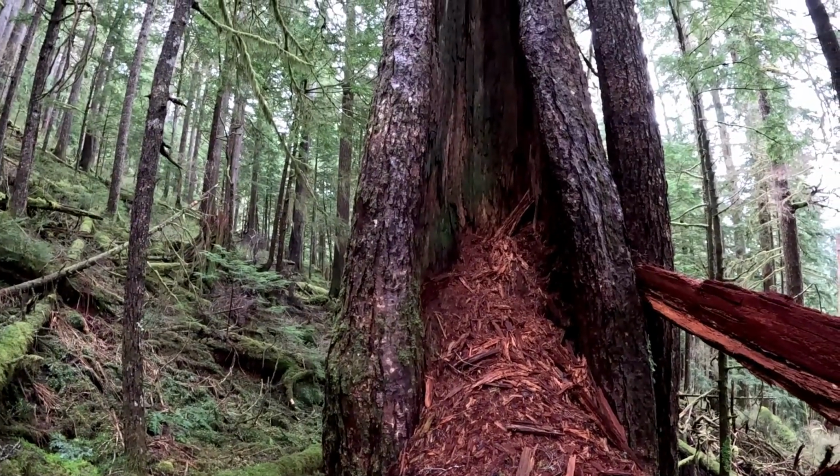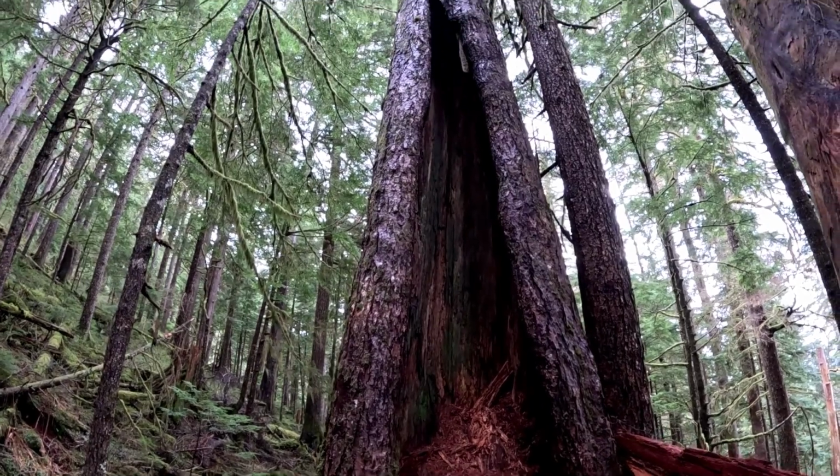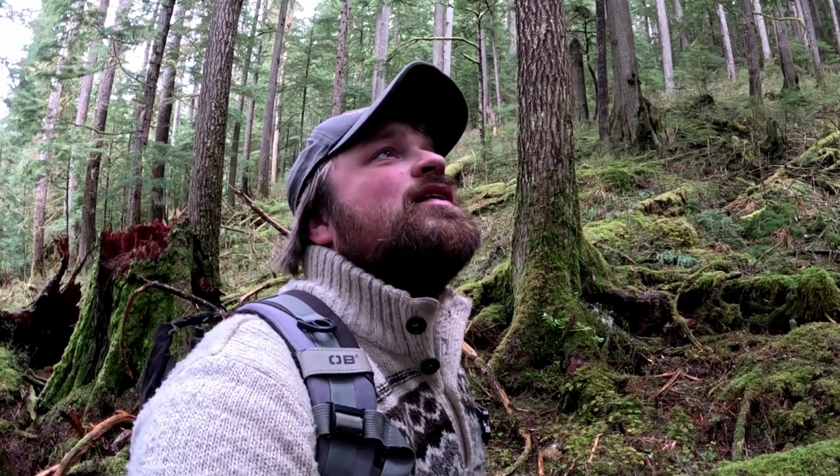It's remarkable how this tree has been hollowed out from the inside, and it's left standing like a big stovepipe, but it's still alive. Looks like it's about to fall, but things like that happen over a lot of years by the standards of human lives.